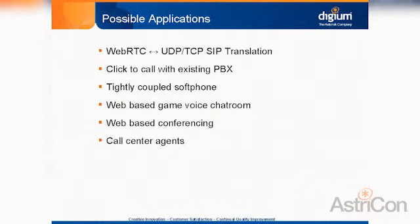So yeah, some possible applications. These are just some brainstorming things that I've done and also discussed with others that they've brought up they'd like to see. The first one being a simple WebRTC to UDP TCP SIP translation gateway mechanism. To implement WebRTC is an effort for the vendors, us being one of them. So there may be situations where your vendor just is not going to implement WebRTC. So Asterisk can perform that translation for you. It just fits right in and does the translation.